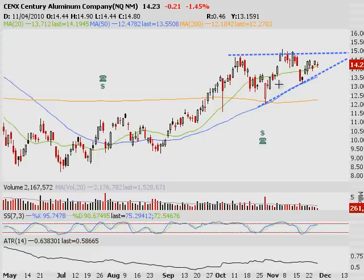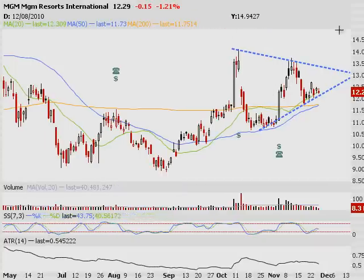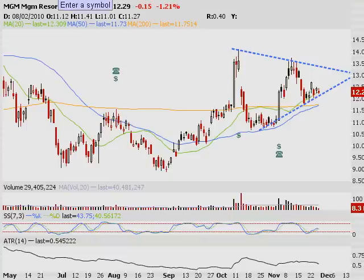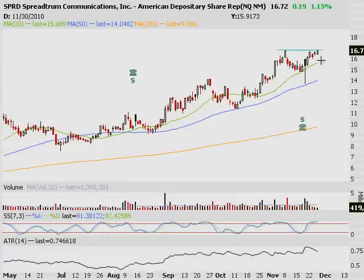Yeah, so let's move on to a couple other names. MGM, casinos. Down here with the stop near 12. Looks like a big consolidation pattern forming. North of 13, if this thing gets up above 13, I think it'll break higher significantly. And that, again, is going to be based on equities rallying. So watch that. Watch this cup and handle pattern here in SPRD. That probably sets up tomorrow. So I think you want to watch this one off the open.